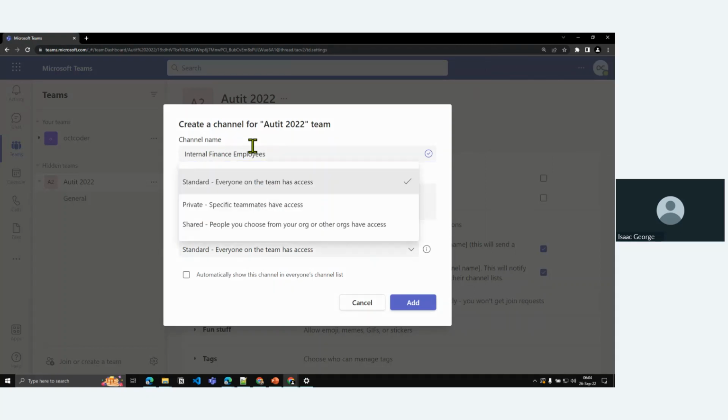And see here, you can choose either a standard mode where everyone on the team has access, a private mode where specific teammates have access, and shared channel where you can choose people from your organization or from other organizations to have access.